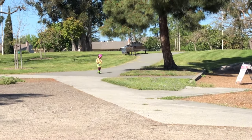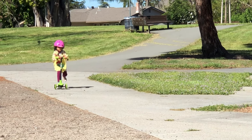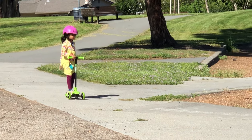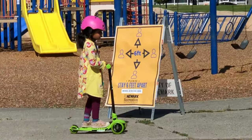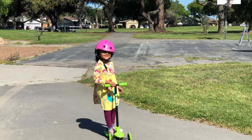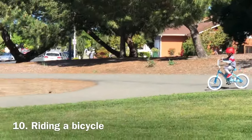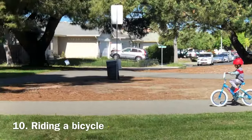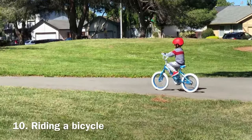We also went to the park, and I was amazed to see how smoothly Alicia is riding her scooter now. She was so scared of it just 3 months back. And doesn't it feel like a milestone when your child learns to ride a bicycle without the training wheels, without the help, balancing on their own and riding away?